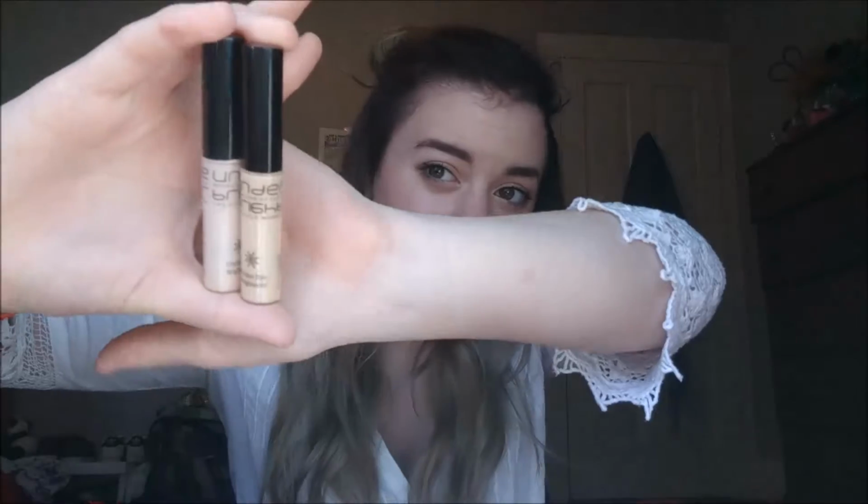Next, I have two of these. These are the Missha under eye brighteners. I have one in a lighter shade and then one in a darker shade. These are very inexpensive, very cheap and easy to get. So these are actually really great. I love this lighter one here. I'll go ahead and show you. Very brightening. It does a super good job of concealing dark circles, and I love the creamy consistency.